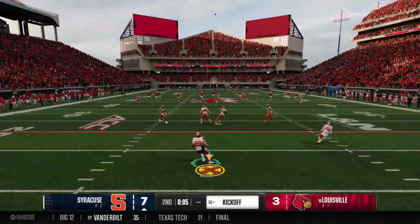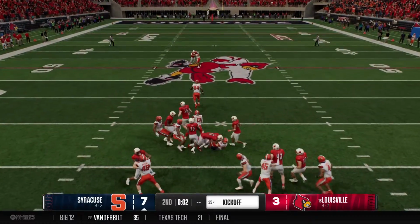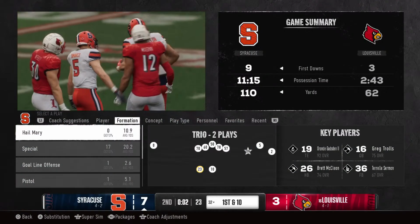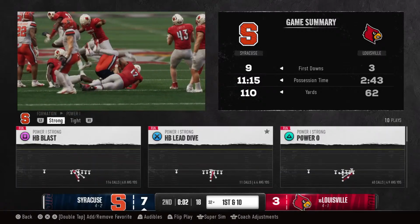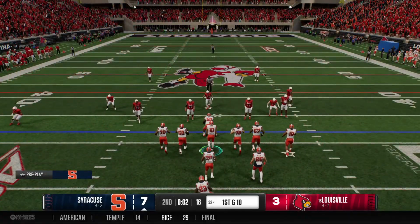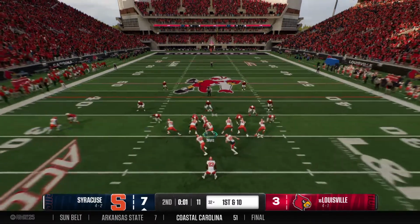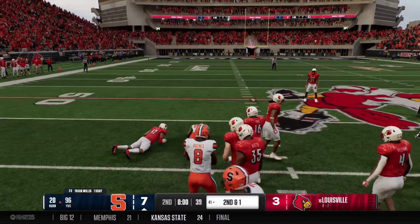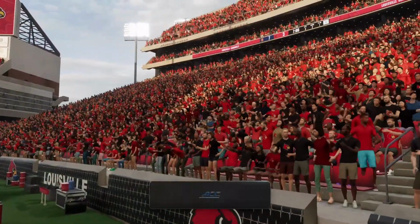To the locker room, and they'll need to finish off these final few seconds and not allow them to answer. From inside his own 15, trying to follow his blockers. And the returner could find no daylight. He goes down. Just enough time for one final play of the half. They'll give it to the back. And after that short game, they'll head to the locker room for halftime. That's going to wrap up the first half here, and now we join Kevin with the halftime update.